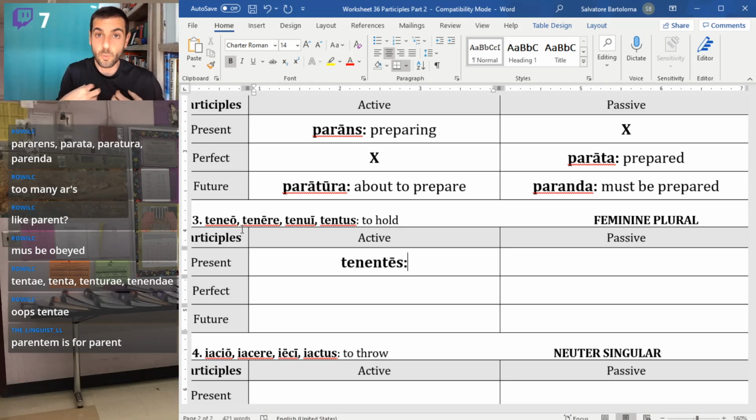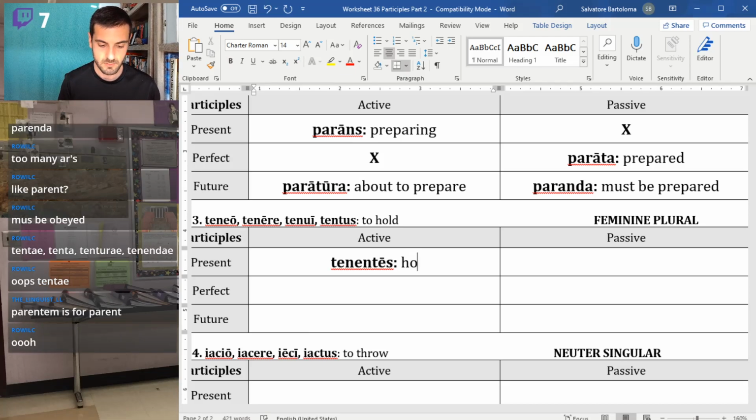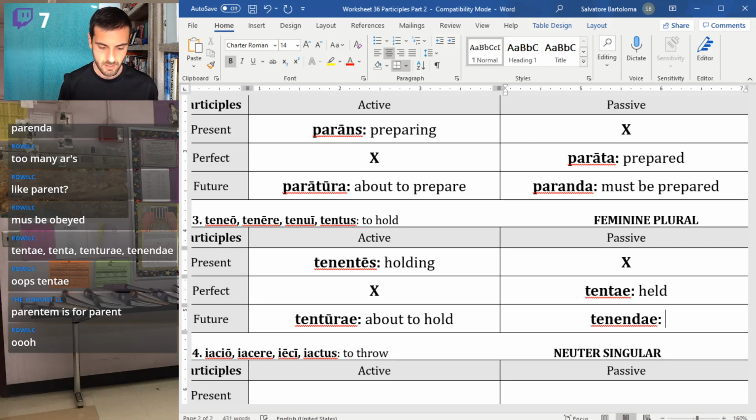So people who are holding something would be tenentes. Those are the people holding something or having something. Teneo can also be to have. So it's going to use a different declension than the others. Now when you get to these other guys, tentae, it's going to use the AE, first declension, feminine plural. Tentae are things that are held, or people that are held. Tenturae, people who are about to hold something. And then tenendae are things that must be held.